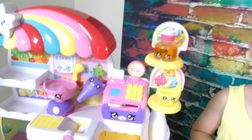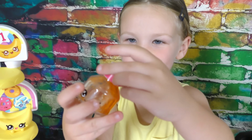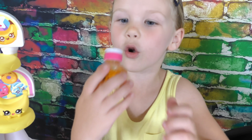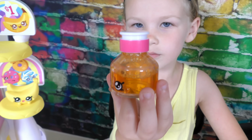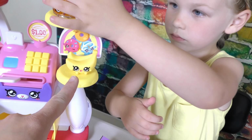Okay, Madison, what else is going on over here at the supermarket? So what is that? It's liquid. I think that might be real orange juice. Watch this. It's gone, look, you guys. Do that and then tip it the other way, and it fills right back up. It's awesome. And then what do we have right here?